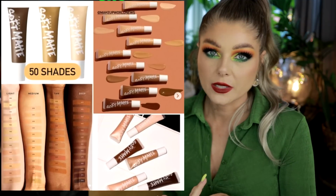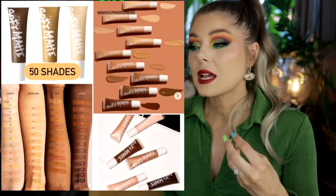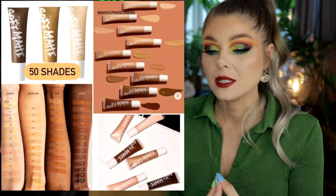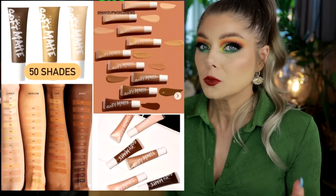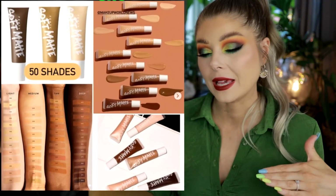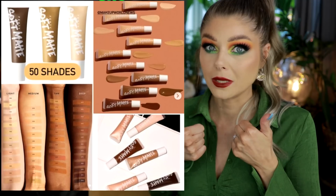The reason why I didn't buy the Fenty foundation is because it says matte, and sometimes matte means flat and crusty, and sometimes matte means a more natural, skin-like finish. So I kind of want to see which one this is, because I've heard both sides of the spectrum, people loving it, people hating it. So buying a mini sounds perfect for me, I'm gonna be honest.